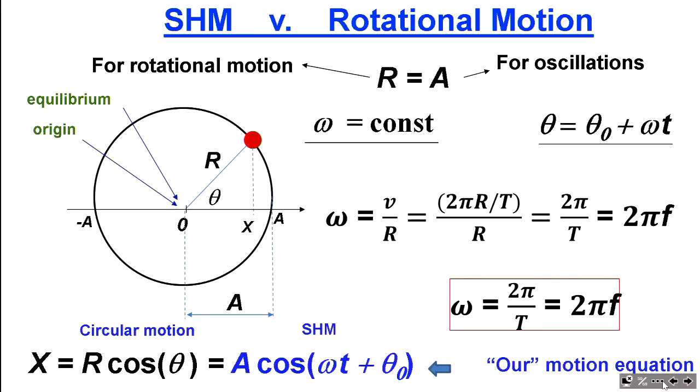So, finally, we have arrived to an equation which describes a typical simple harmonic motion like this one. The coefficient amplitude tells us the maximum displacement from equilibrium. The coordinate of the cart changes between two amplitudes. And depending on the time and the initial conditions, we can calculate the instantaneous position of this cart using this equation. This is the motion equation for simple harmonic motion.